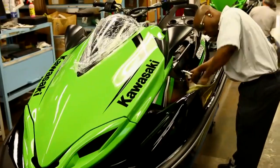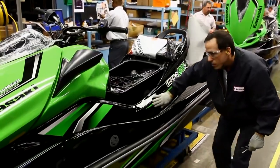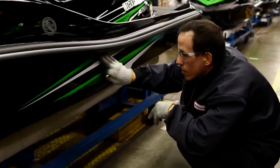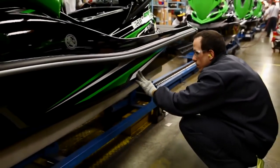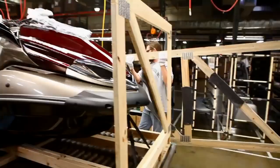We're at the final position on the jet ski assembly line before it goes into the crate. This is where we check the fit and finish of all of our products coming off the jet ski line. These guys are really particular, spend a lot of time looking over each product before it gets graded. Let the good times roll, Kawasaki.